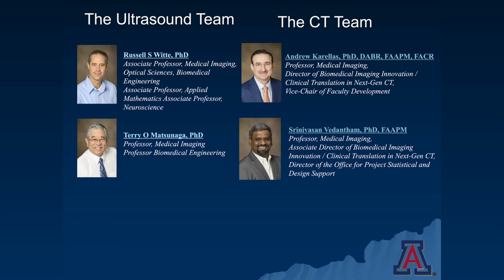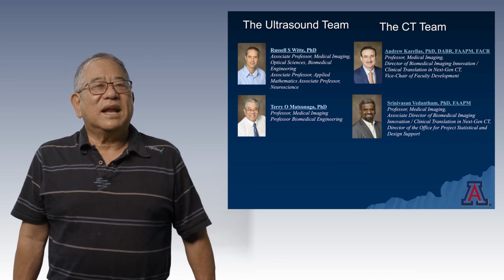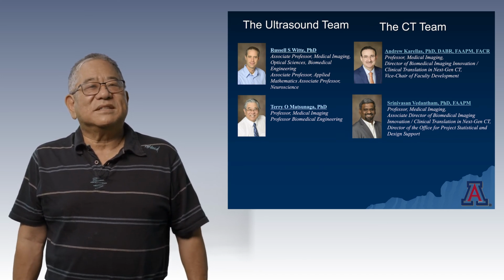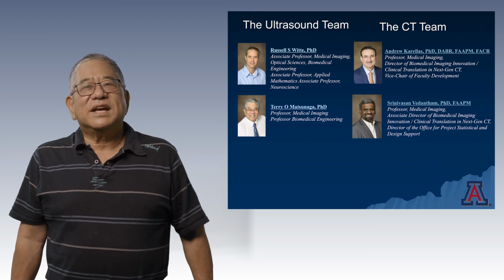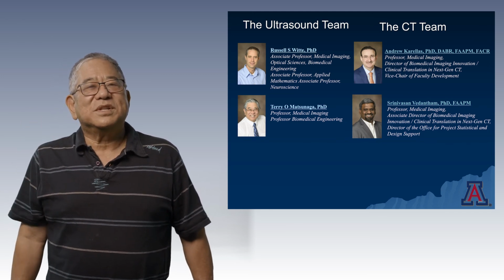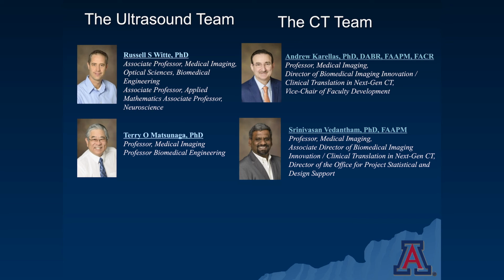Continuing on, our ultrasound team is led by Russ Witte, who's a professor in medical imaging, optical sciences, biomedical engineering, as well as appointments in applied mathematics and neuroscience. On the contrast agent side for ultrasound, me, yours truly, Terry Matsunaga, professor in medical imaging, I do work with microbubbles, as well as what's referred to as phase change contrast agents, which are particles that actually convert into microbubbles once energized and activated. Our CT team is led by Andrew Karellas, as well as Srinivasan Vedantham, who are both very, very well known in the area of breast cancer research.